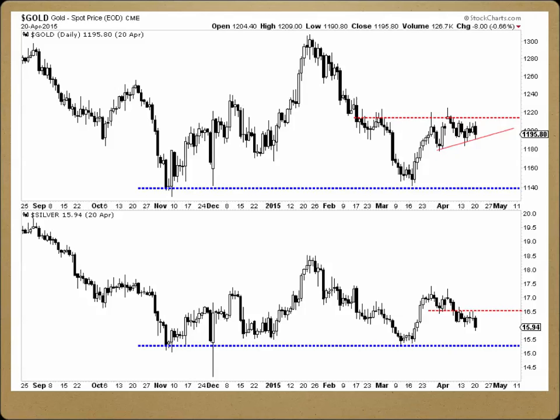Now, first let's actually start with silver, which is on the bottom. Silver has been leading the bear market, and silver, interestingly, was stronger than gold recently, but in the last week or two, silver has gotten a lot weaker. We can see it's breaking down. It's broken down well below 16.50. Doesn't look like it has much of a chance to reclaim that. Looks more likely to test very important support just above 15.